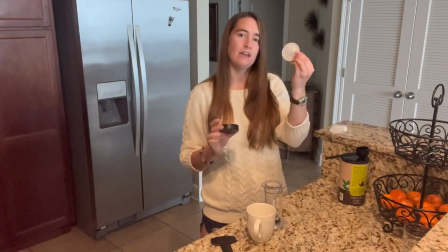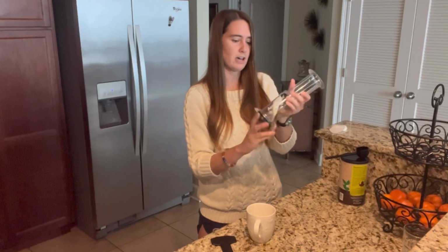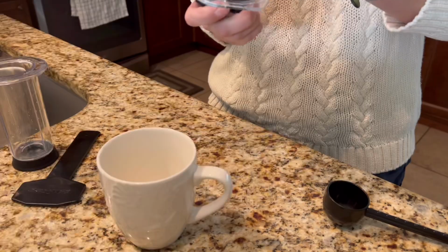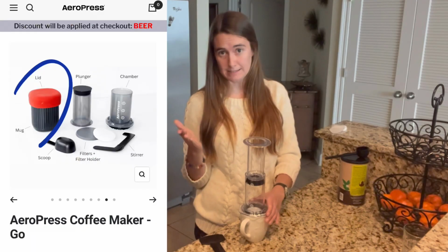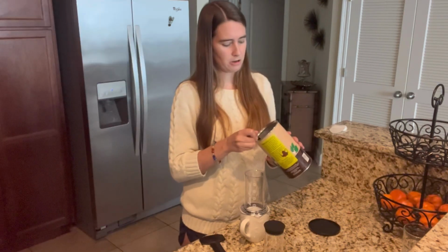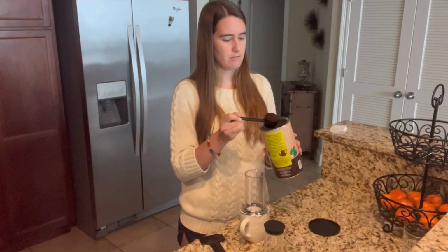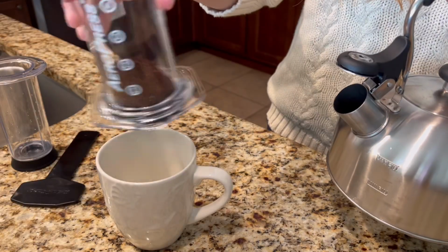You take a filter, put it in the filter cup, screw that, it just locks right on to the bottom, and then you set it on a steady mug. On the trail, Pac-Man had a plastic mug that all of this fit inside, made it pretty easy. You grab your coffee and you get a rounded spoonful. Shake it out so that it's more even.